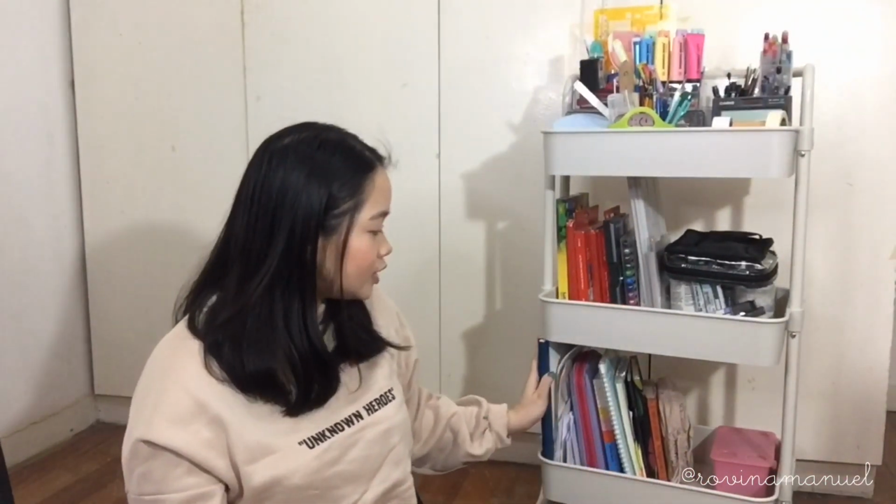So sa bottom layer, I just placed all of my books, my notebooks, tsaka this container. Ako din nilalagay yung mga like small plates ko. These books are actually from my school. They do their own books, which is written by the profs.